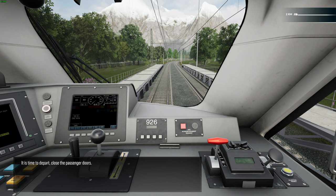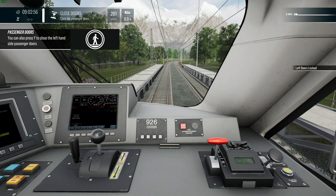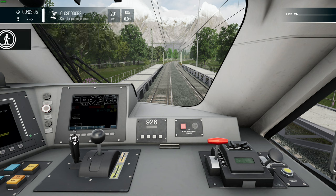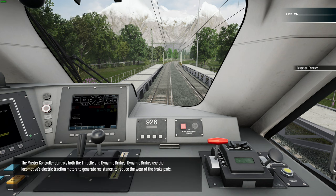It is time to depart. Close the passenger doors. The reverser determines the direction of travel. The master controller controls both the throttle and dynamic brakes. Dynamic brakes use the locomotive's electric traction motors to generate resistance to reduce the wear of the brake pads.